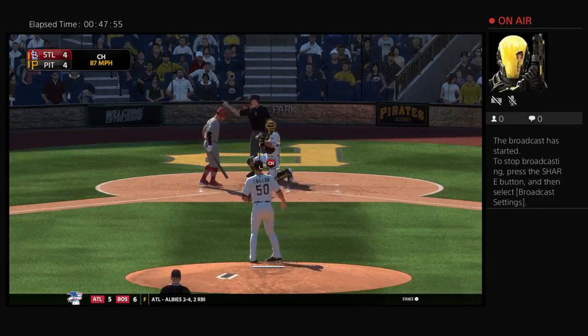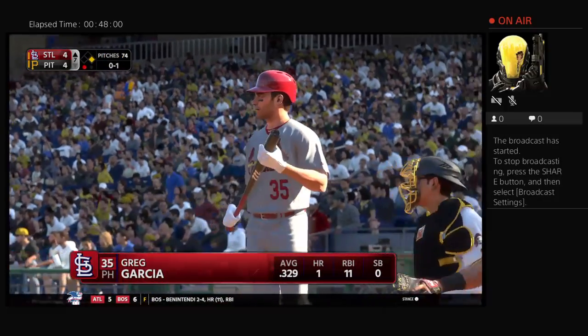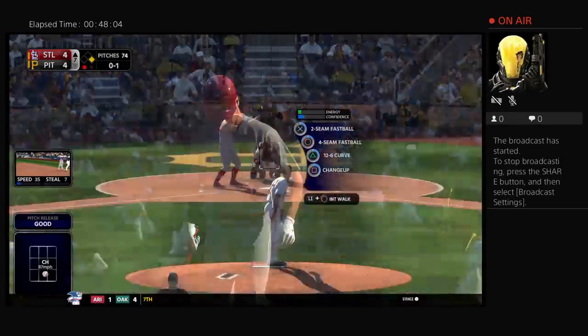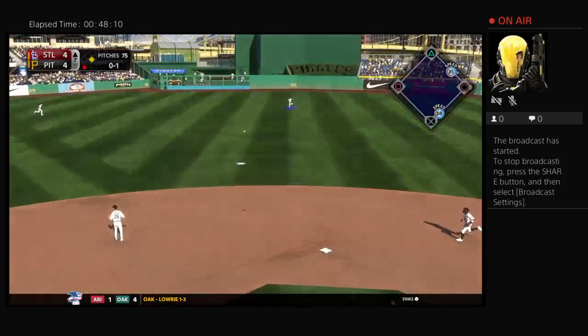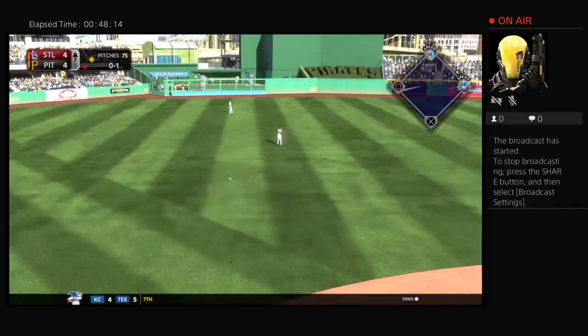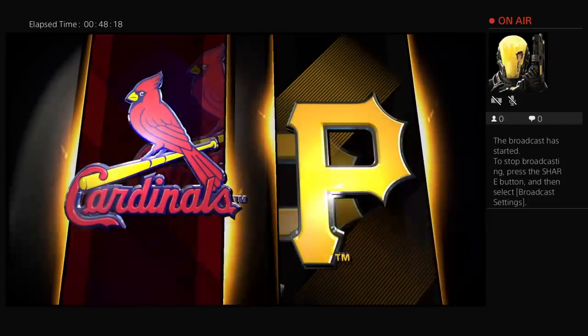There's a knee-high pitch that catches the zone. .329 is the average for him coming in. 1 home run and 11 RBIs. 0-1 count. Here's the pitch. Soft liner towards center, and that'll get down for a base hit. And with that, the go-ahead run is up to second now with only 1 away.